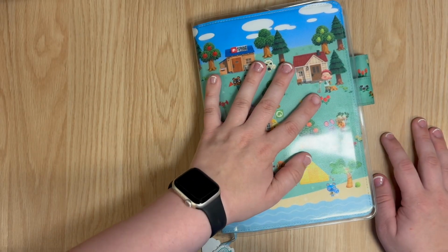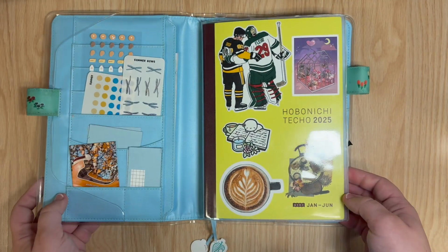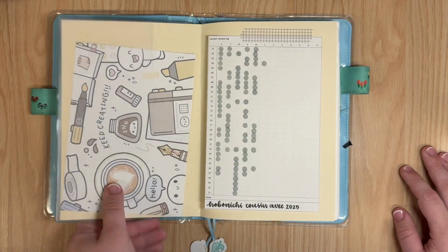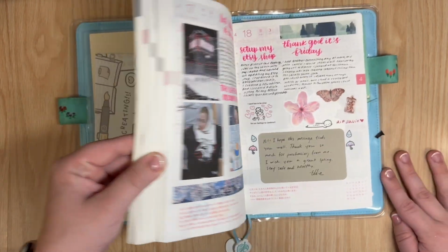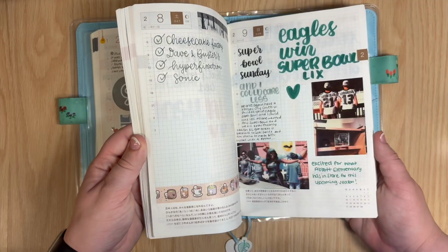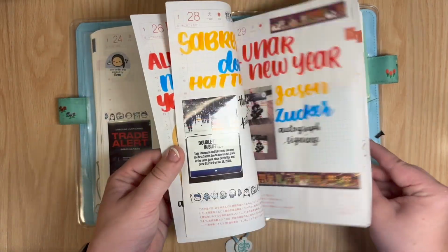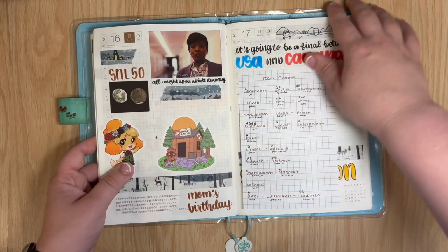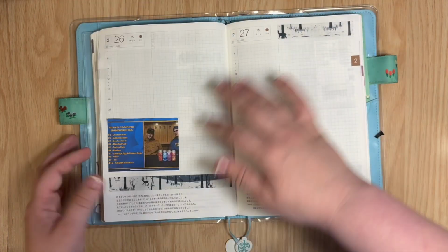So not really a fail, but I'm not saying it's part of my Techo Kaigi, so I guess it goes in this category. This one is definitely not a fail. I just have discovered that now is just not a good time for the Hobonichi Cousin, and I am happy that I tried this. I'm really proud that I stuck through it, and there are some great pages in here. Like, where's the penguins one that I made? Where are you? That was a good page too, but I'm gonna find it.